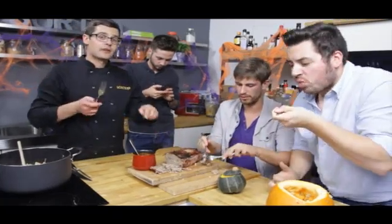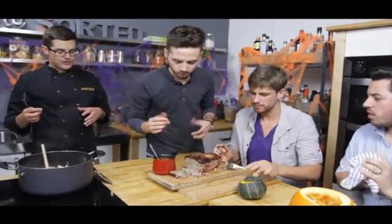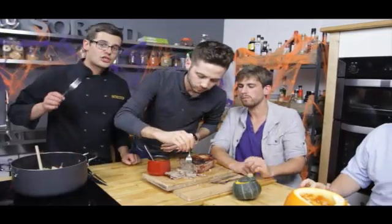So remember, have a go. A slice of that as part of a larger meal with a roast, or as the main meat, surrounded by loads of vegetables. Think seasonal veg, roast potatoes, or mash, or new potatoes, whatever you like.